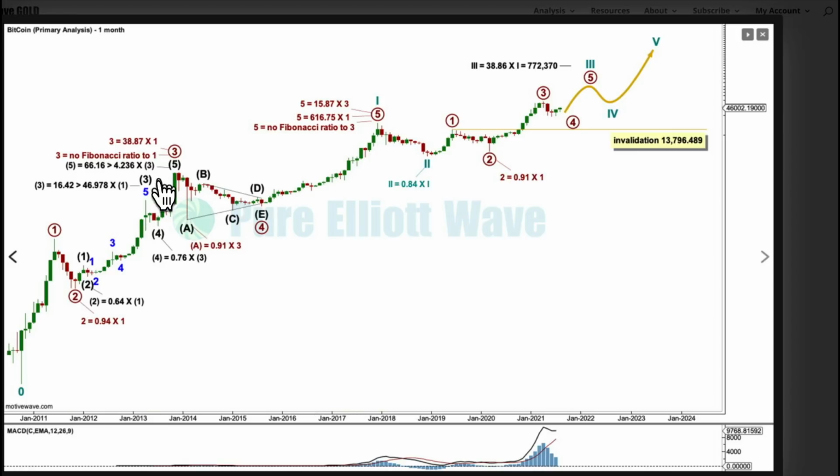intermediate 5 does exhibit a Fibonacci ratio to intermediate 3, and intermediate 3 exhibits a Fibonacci ratio to intermediate 1, although a very, very extreme one. This is mathematically correctly a Fibonacci ratio, so we may see it happen here in cycle wave 3, we may not. I'll have to be flexible and open, but I will be relying mostly on classic technical analysis and a complete Elliott wave count rather than Fibonacci mathematics here.